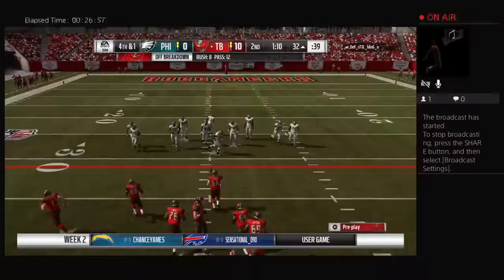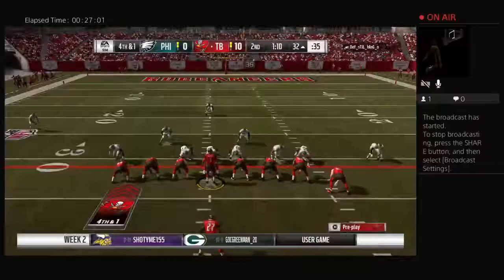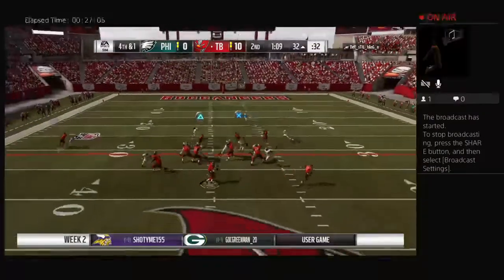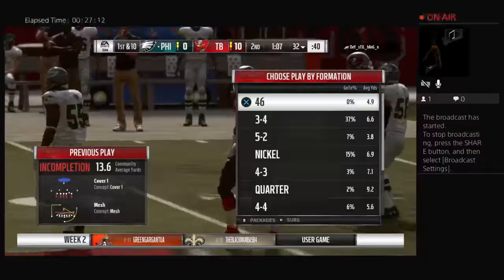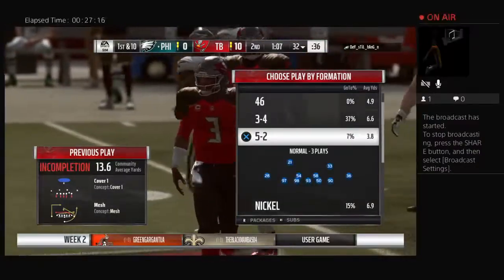So they'll pass on what would have been a 49-yard field goal attempt, and they're going for it on 4th down. To throw is Winston. And my goodness, this is incomplete. Mike Tomlin takes a shot here, but to no avail. And the Eagles defense is able to hold.